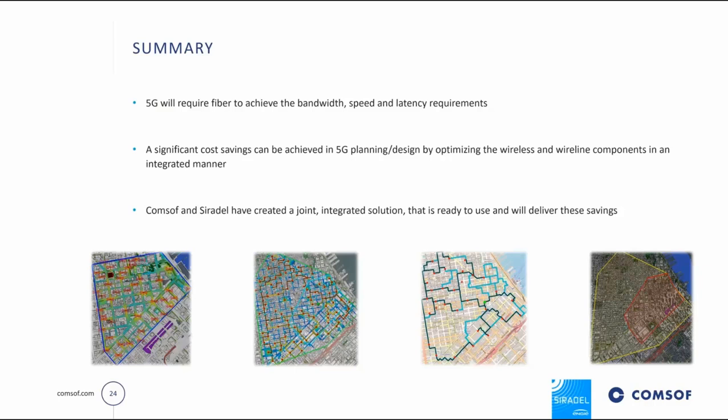And the second use case showed us how we can plan for a converged network when deploying fiber to the home, which will provide significant savings for our 5G fiber deployment. Both of these were shown as just examples of the significant cost savings that can be achieved by utilizing this joint integrated solution to designing 5G networks. This is just the tip of the iceberg with regards to the capabilities of this joint solution, and there's a lot more that's coming on the way.